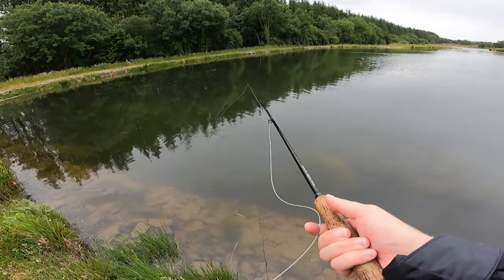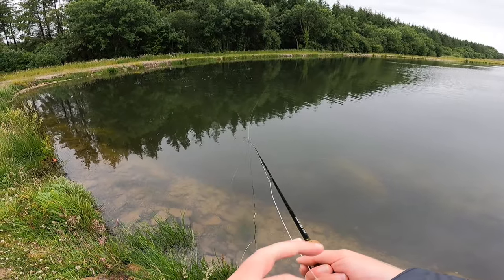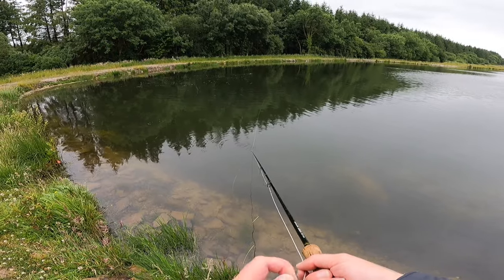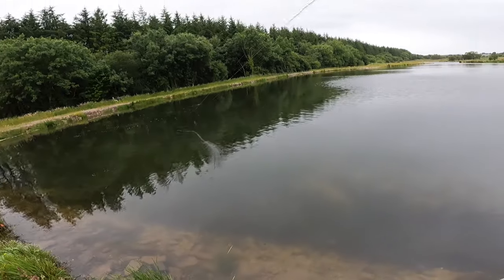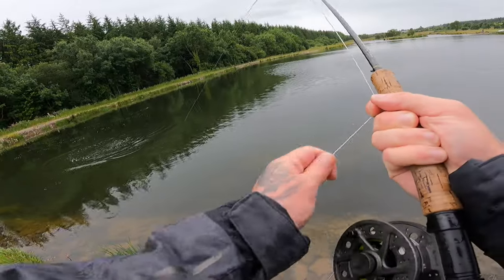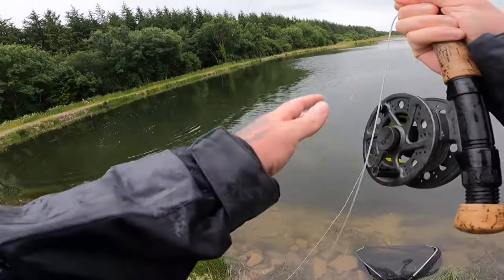Now, so we have the blob back out. Let's give it a slow retrieve. On the blob. Can't stop saying the word blob now. Such a child.